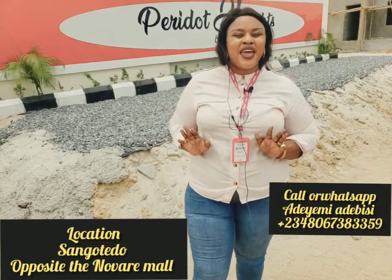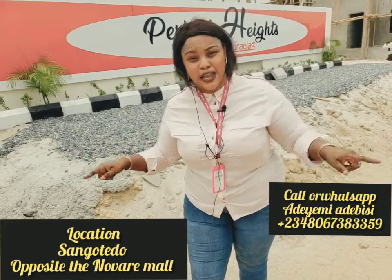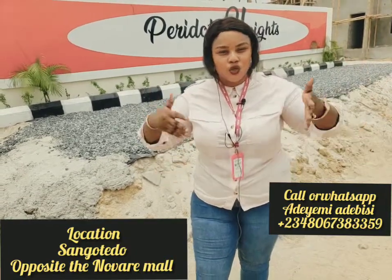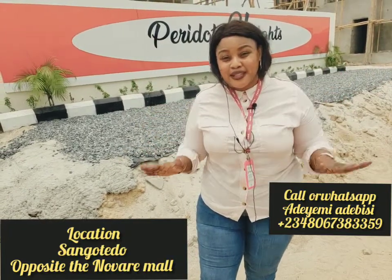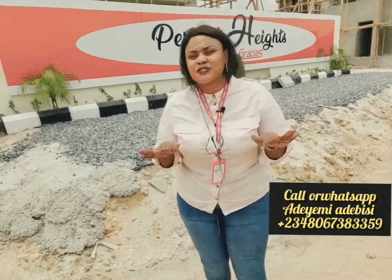You are to expect a lovely high-rise project here in Sangotedo, one of its kind. If you don't know what I mean, you know all those high-rise buildings you see on Alfred Rewane, Yusuf Abiodun, Badore? Those are what you are to expect here. It's going to be a five-floor building right here with top-notch facilities.